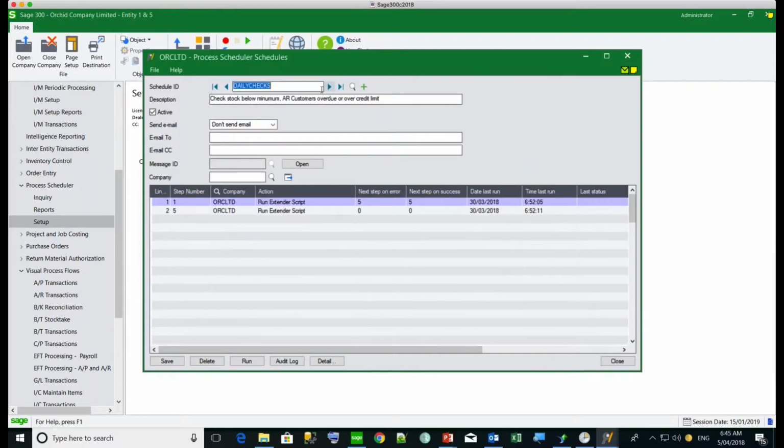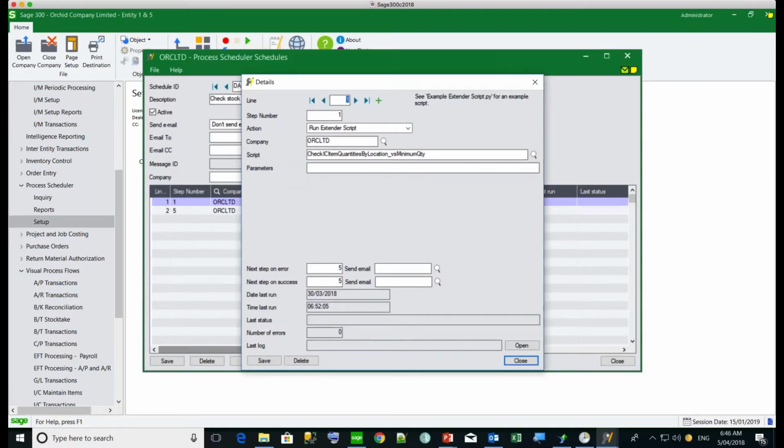So the next one in our sample schedule is called Daily Checks, and basically this one runs some sample Extender scripts that are available on the Orchid website on the sample scripts page, but you can obviously write your own script. That is available if you use Extender Customizer or Developer and Process Scheduler Level 1. And some of the examples that we have in here is running these two scripts.